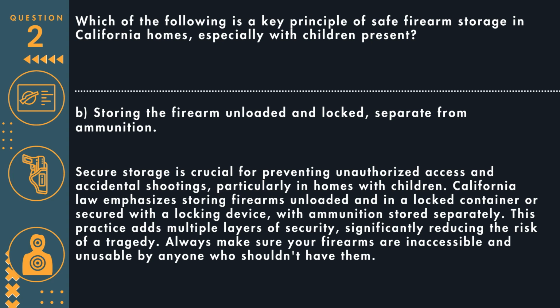California law emphasizes storing firearms unloaded and in a locked container or secured with a locking device, with ammunition stored separately. This practice adds multiple layers of security, significantly reducing the risk of a tragedy. Always make sure your firearms are inaccessible and unusable by anyone who shouldn't have them.